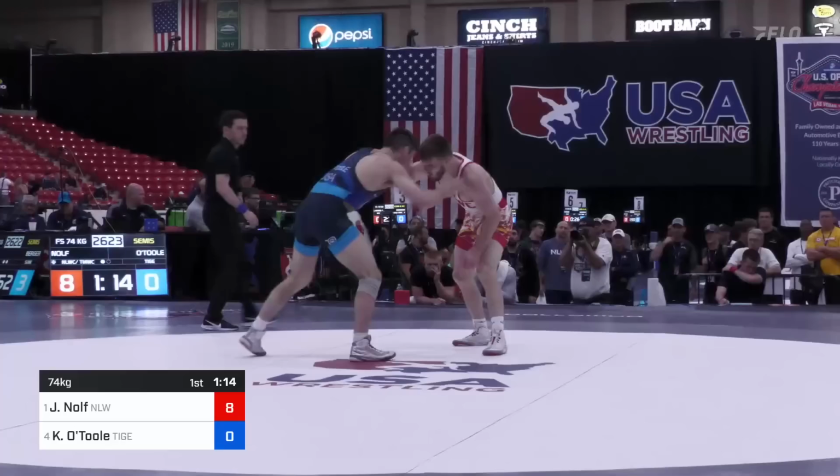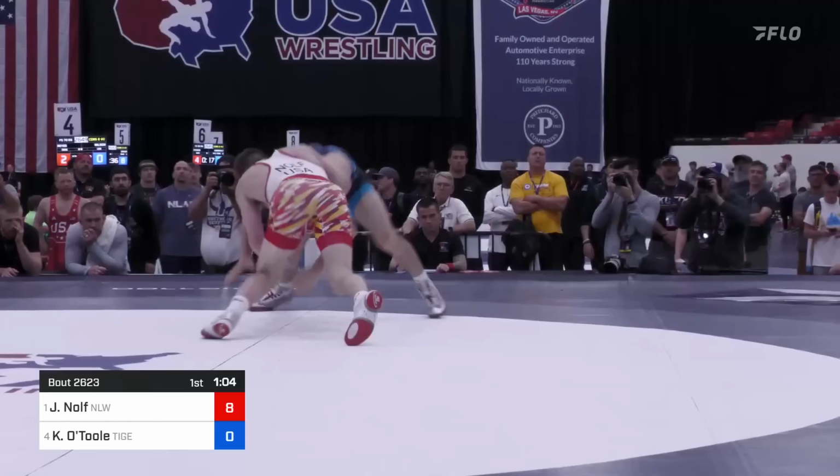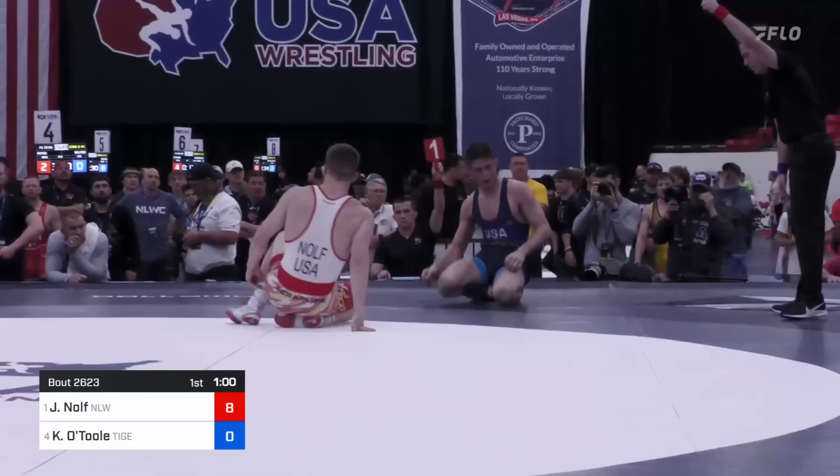Shot, O'Toole. Nolf breaks the lock. Nolf looking to drag and go behind here. And O'Toole trying to square up. Nolf has him to the edge, and that's going to be a step-out point for Jason Nolf. It's 9-0. One minute left in the first period.